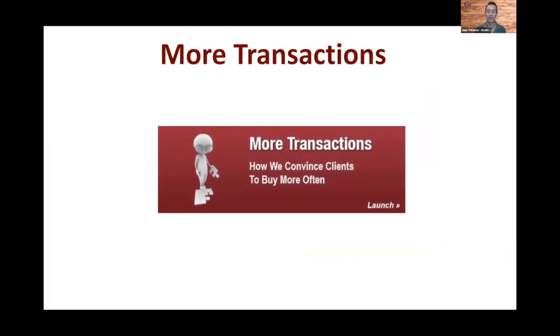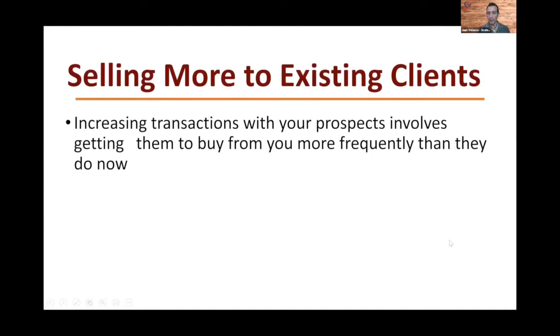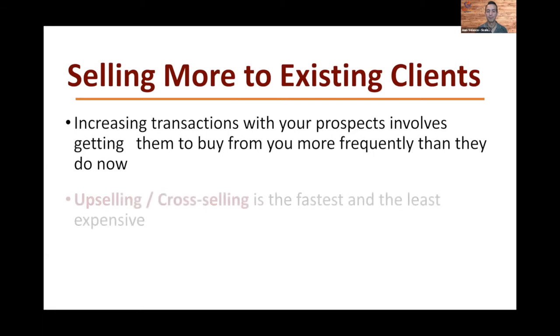So let's dig in on the first one, which is one that I get asked quite a bit: how can I get more transactions? How can I convince my clients to buy more often? Because remember, it costs you 7 times more to get a new client than to keep an existing one. So if you really want to focus on those existing clients, I'm going to show you a couple of strategies right now. Really, selling more just involves getting them to buy more frequently from you.